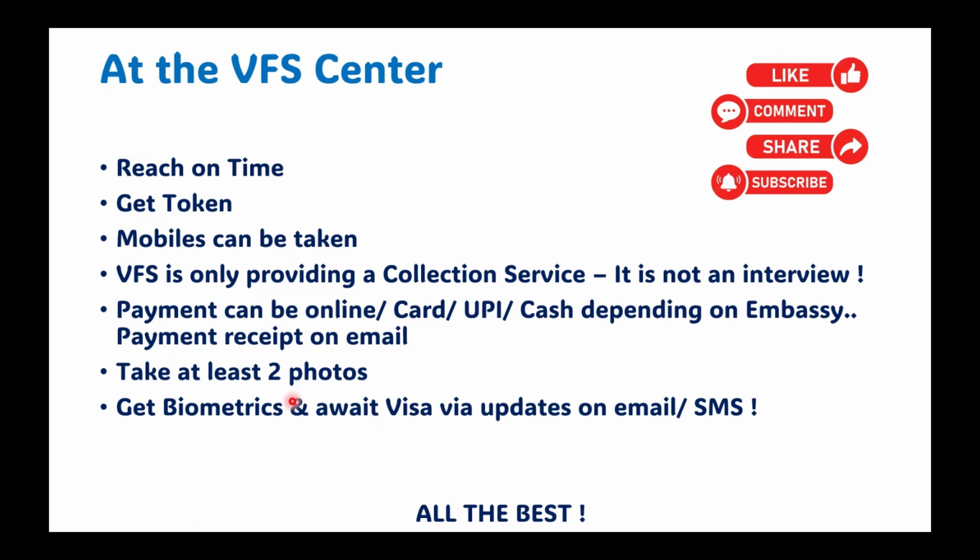Take at least two photos. If you've pasted one photo on your visa application form, and that application form has to be resubmitted, they'll have to take off your photo and submit again. So rather than pasting your photo, take at least two photos as per specifications, and they will be needed, right?